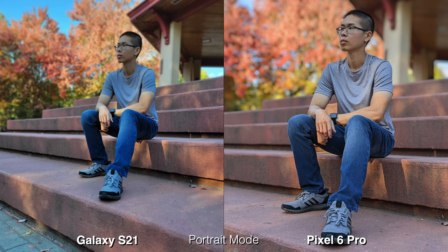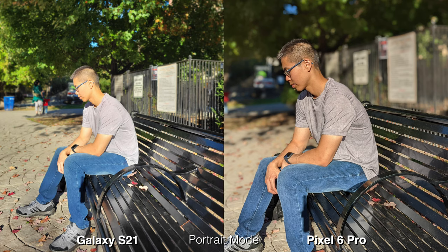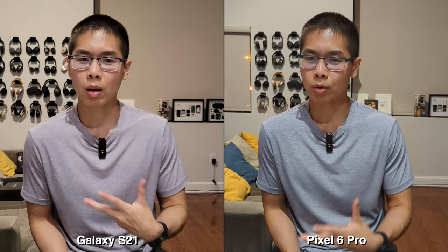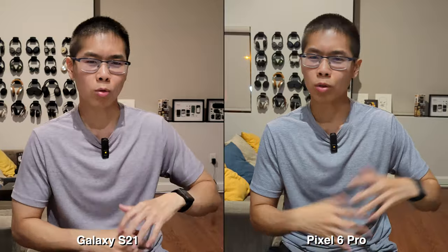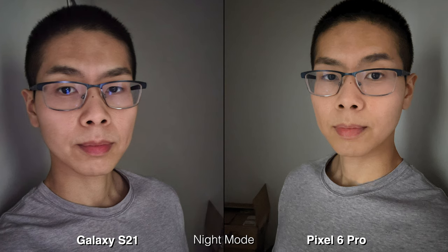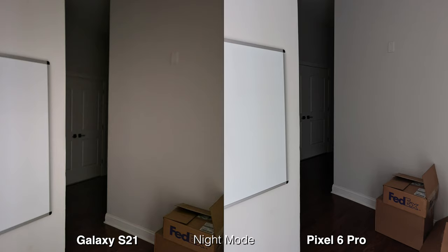Whereas on a Pixel, it's not as wide, but at least when you're shooting human subjects, it doesn't elongate them and make them look super skinny or super long. So in my opinion, the Samsung phone does a lot better grabbing the whole environment, the whole scenery, whereas the Pixel is more of a human shooter. If you're shooting a lot of your children, your family gatherings, or just people in general, I would say Pixel will portray that much better.